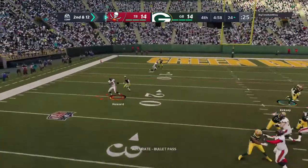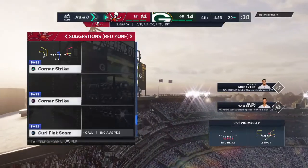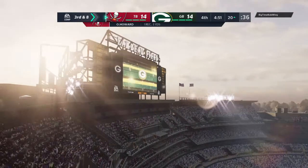On 2nd and 12, Brady. Open man is Howard, the tight end. Brady's pass. Only 3 yards on the catch. It's 3rd down. A 3-yard gain.